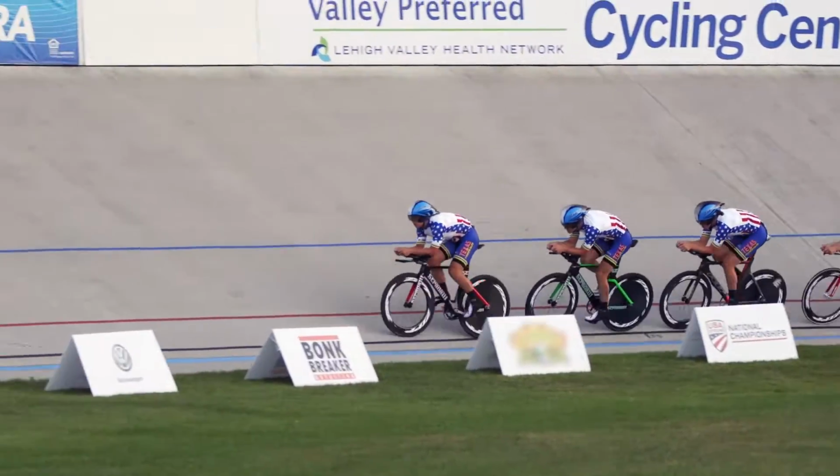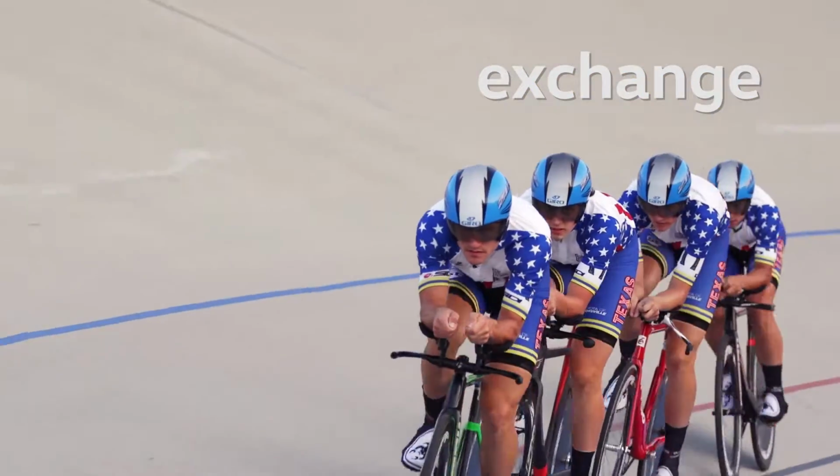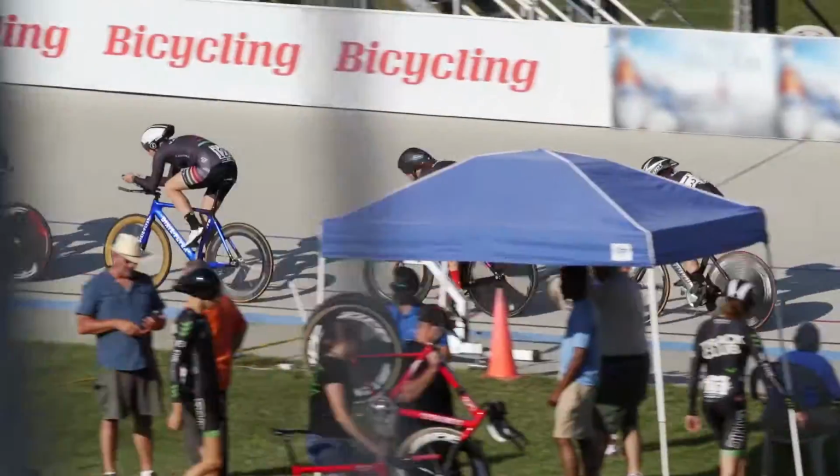So probably the coolest part of the team pursuit that people see is the exchange. So when they rip up track and then come back down within inches of a wheel. And that's basically to create the most efficient team effort as possible.